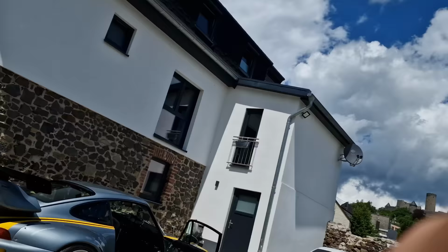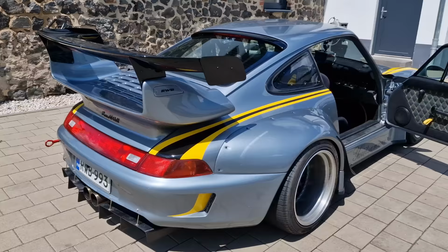Wonderful sunny day at the Nürburgring to do some easy laps. Welcome to the very first episode of Easy Laps, and today we will be doing an easy lap, or maybe two, in the 993 RWB.